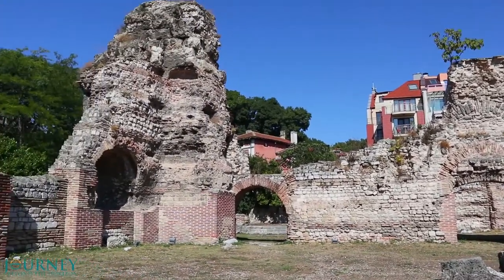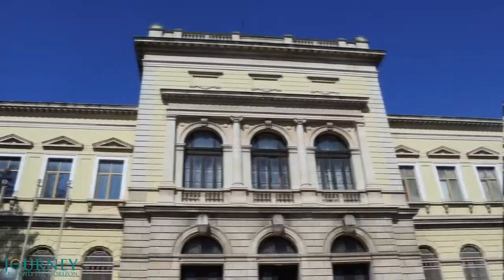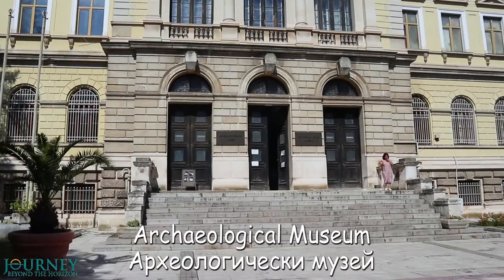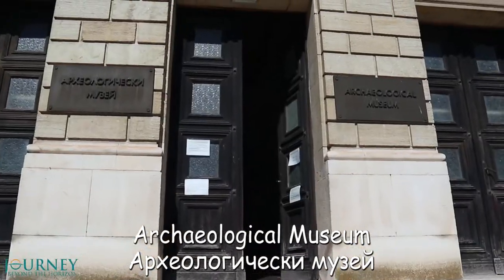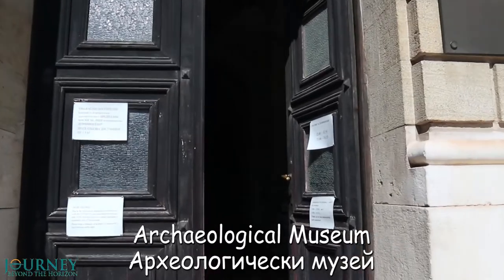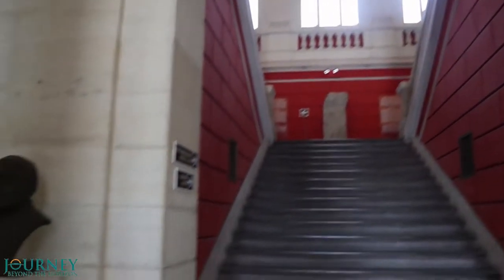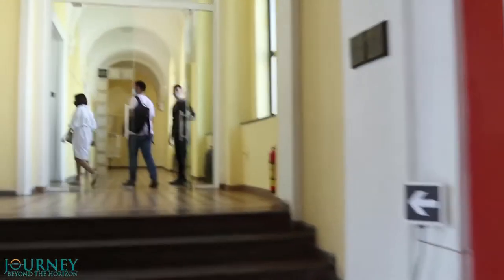And these Roman baths were the fourth largest in Europe. Since the history of Varna is long, we can't skip one of the most important sites of the city, the archaeological museum. Here you can see artifacts from thousands of years ago. And one of them deserves special attention, the discovered gold of Varna, which is the oldest in the world.